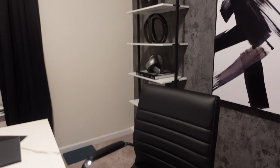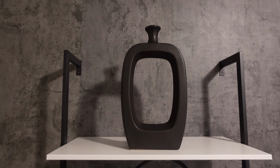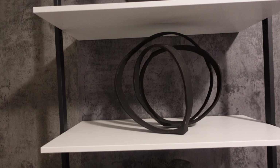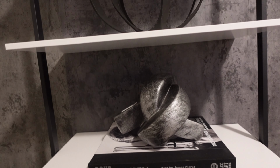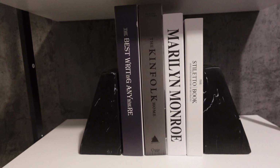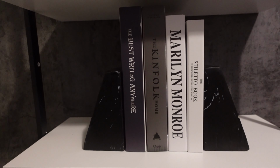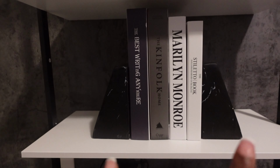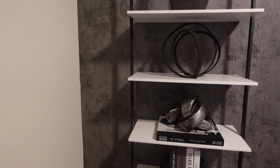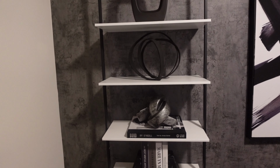And then moving on to the other shelving unit, Home Goods again on the book. The books are from Amazon and the bookends are from Home Goods. So yeah, I did a lot of shopping on Amazon. I did a lot of shopping at Home Goods.